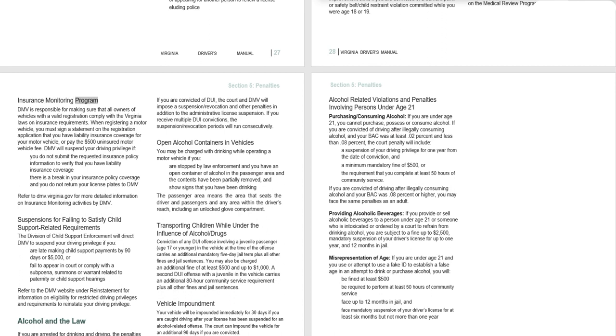Insurance Monitoring Program. DMV is responsible for making sure that all owners of vehicles with a valid registration comply with the Virginia laws on insurance requirements. When registering a motor vehicle, you must sign a statement on the registration application that you have liability insurance coverage for your motor vehicle, or pay the $500 uninsured motor vehicle fee. DMV will suspend your driving privilege if you do not submit the requested insurance policy information to verify that you have liability insurance coverage, there is a break in your insurance policy coverage, and you do not return your license plates to DMV. Refer to dmv.virginia.gov for more detailed information on insurance monitoring activities by DMV.